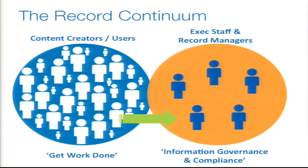So what we're looking at is this record continuum. On the left-hand side, you're giving your end users a tool that allows them to work to get their job done. They can create content, they can go through and review it, they can edit it, they can send it out to the cloud, they can collaborate on it with other people, they can revise it, it can go through a number of iterations.